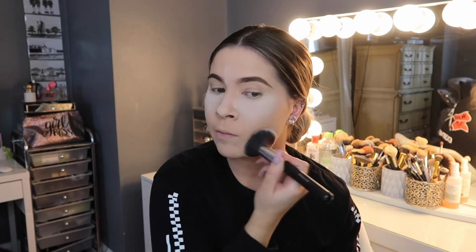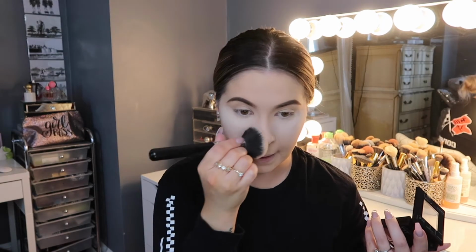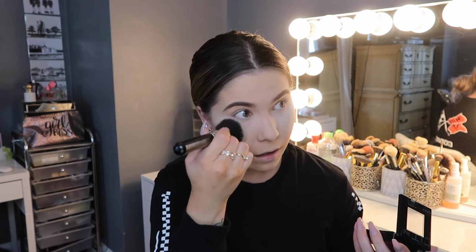I've learned over time, it's better to pat it than to rub, because when you're rubbing it, you're just smearing everything around. It's not set yet. The Laura Mercier that was setting underneath and on my nose, I kind of just pat that in as well, just so you still get the look of that highlight.